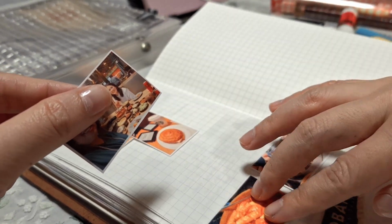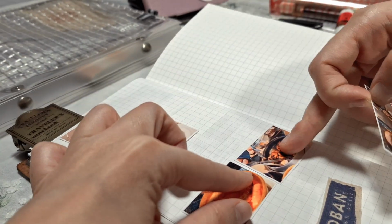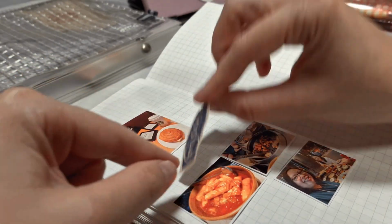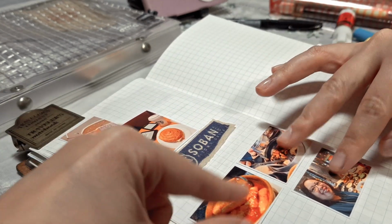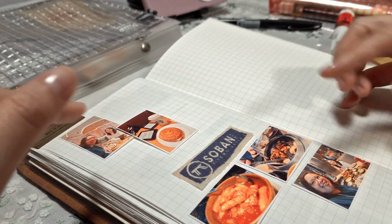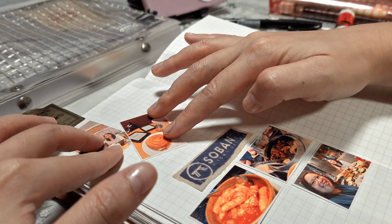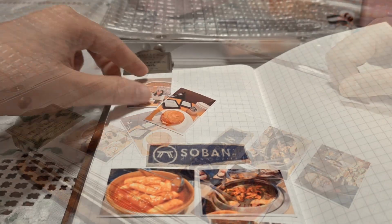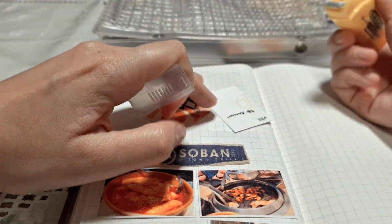This layout helps tell the story of our day like a visual diary. So if you're not sure how to start, try arranging your photos in the order things happen. It's a simple yet effective journaling tip to keep your thread organized and meaningful. Now that I'm happy with the layout, I'm starting to glue everything down.